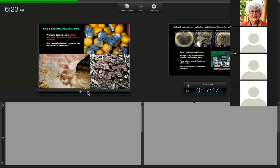Here you've got a fungus growing on this brick. It's gonna degrade that brick over time. Here you have bird's nest fungi, and they're causing a degradation of all this wood and tissue that's underneath them. Next slide.